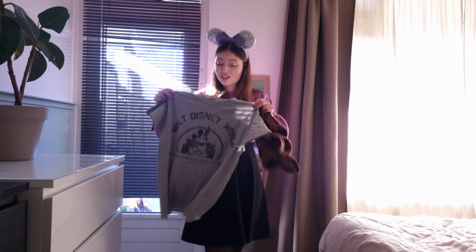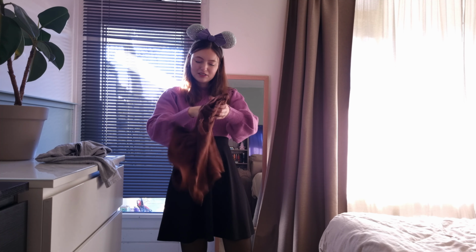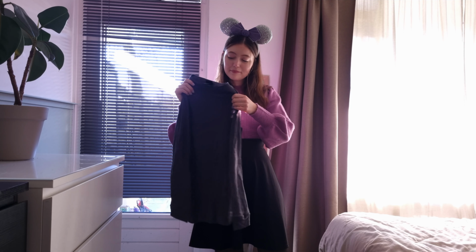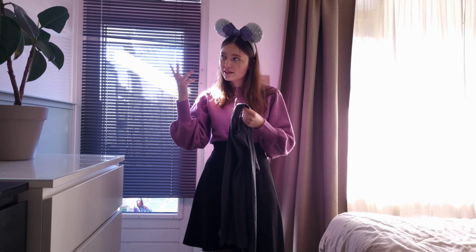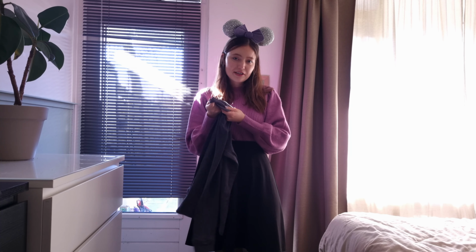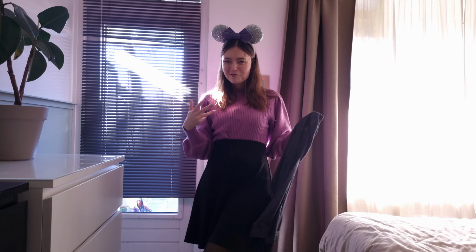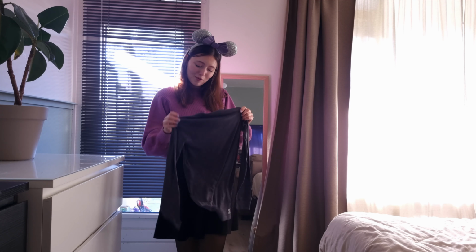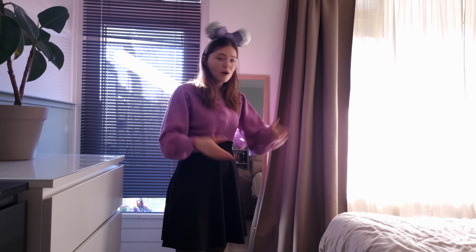I'm also bringing my pajamas with me. It's this shirt and just some basic shorts. I'm also bringing this thermal shirt with me. I thought it would be very nice if the weather is okay. I can just wear this thermal shirt underneath my sweaters and then I don't have to cover up my outfit with a jacket. At least that's what I'm going for. I hope that will work and I hope it will keep me warm during the day.